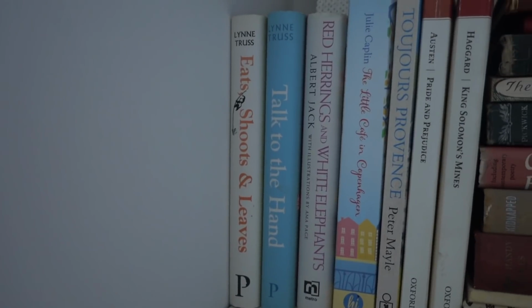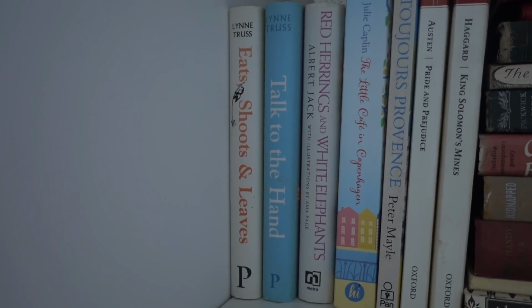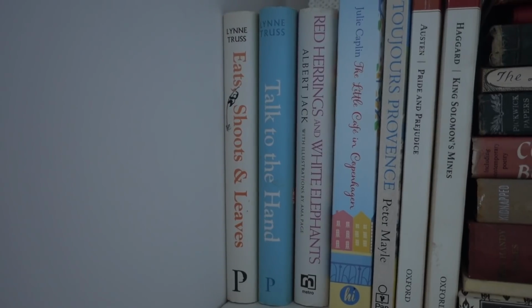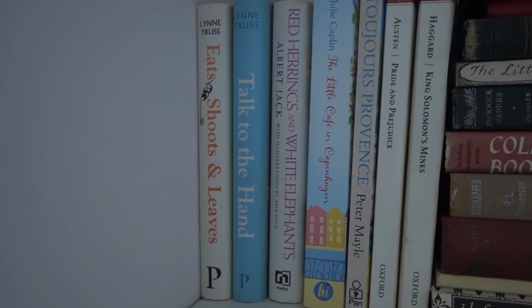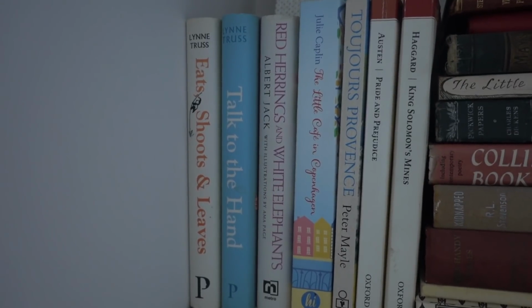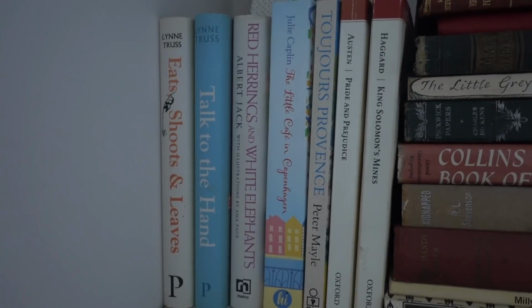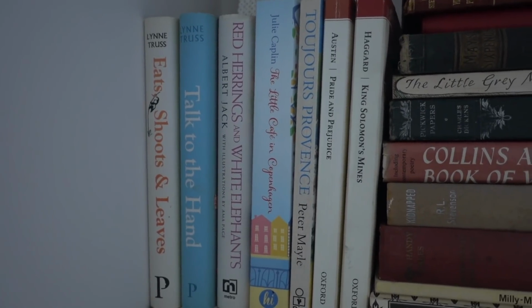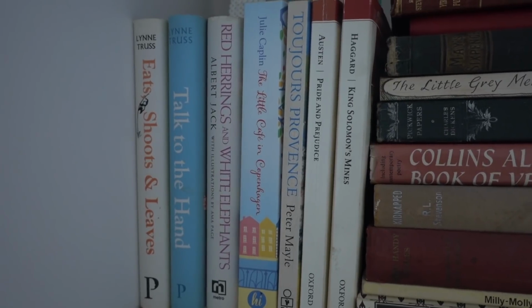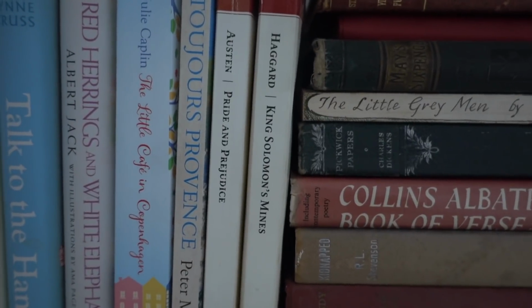Okay, so here we've got sort of gift books, things about grammar and sayings and things about the English language, which I really like. The little cafe in Copenhagen is all based in Denmark. I have a little bit of an obsession with Denmark. Toujours Provence is the follow-up to A Year in Provence by Peter Mayle. And of course, Pride and Prejudice. Everybody has a copy of Pride and Prejudice, surely.